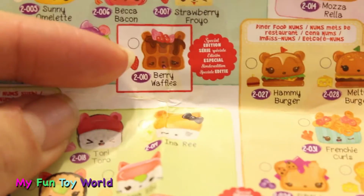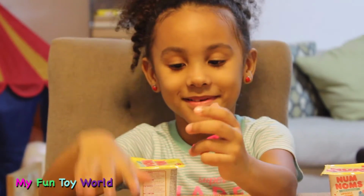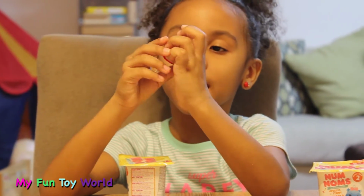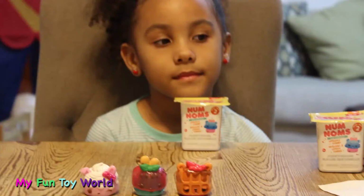Okay. Oh my gosh, it's pink. This is what we got. Yay. This is berry waffles. And it's so sad. There's a special edition we got. What does it smell like? It smells. Smell. Oh, that smells raspberry. Next up.